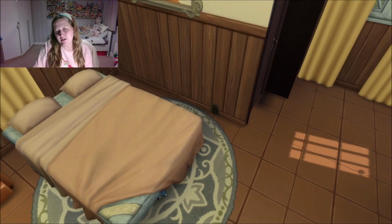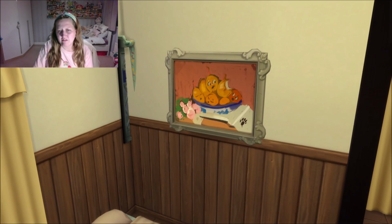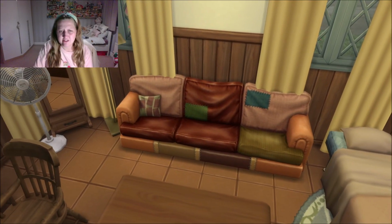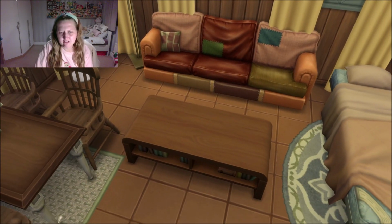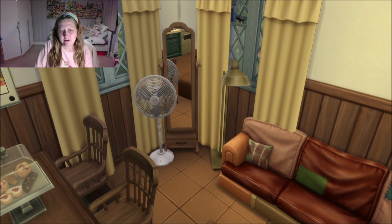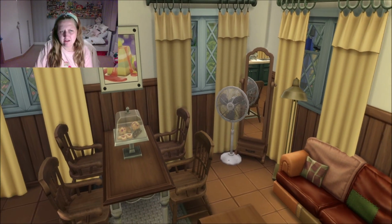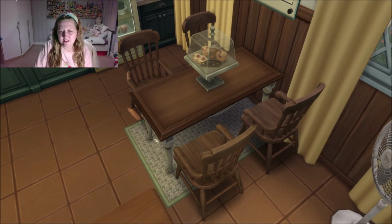Also, we've got a mouse hole for any Remys that want to come in, or his family. We've got this really cute food painting. We've got this really cozy looking chair. I thought it fit the vibe pretty well. Little table. Got a fan there, and a mirror and a light. We've got another tasty picture. We've got cakes and a table.